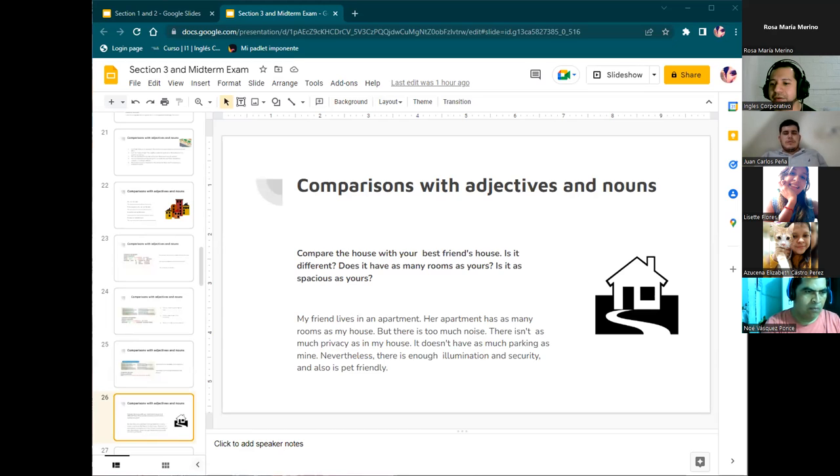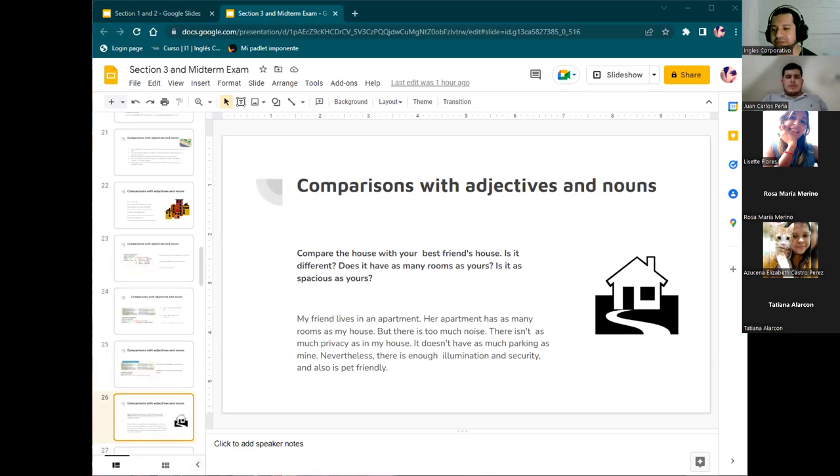Okay, very good, very good. So you're comparing your house with your sister's house, right? Yes. You said that your house is big enough for your family, but your sister lives in an apartment, so it's not as big as yours. It's smaller. Yes. Exactly.